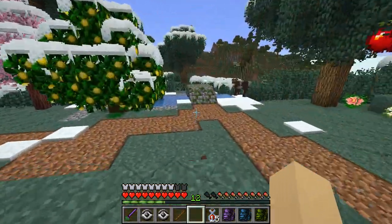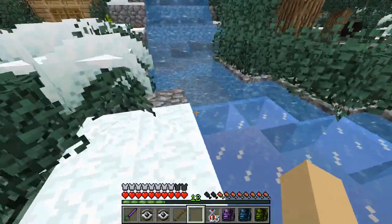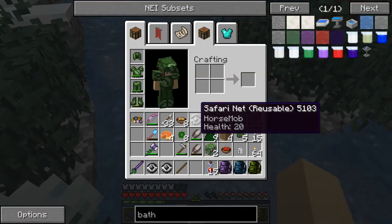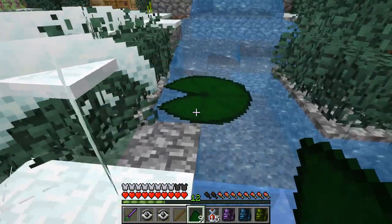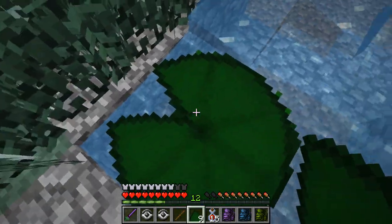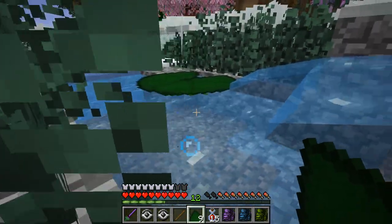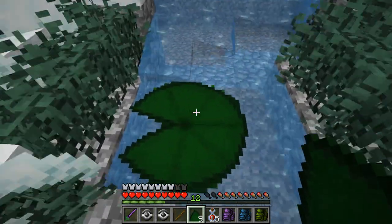Let me come down and we're going to look over. Does this area have anywhere? Oh, right over here. All right. I should be able to show you guys what the giant lily pad looks like right here if I do it right. Look at it. Look at its awesomeness. Is this not the coolest thing in the world? I am so in love with this. Does it have a little thing on the bottom? It does not, but that is totally okay. Isn't it so cool? I love this.